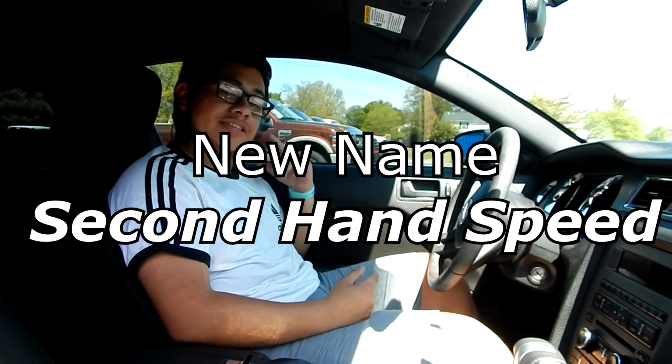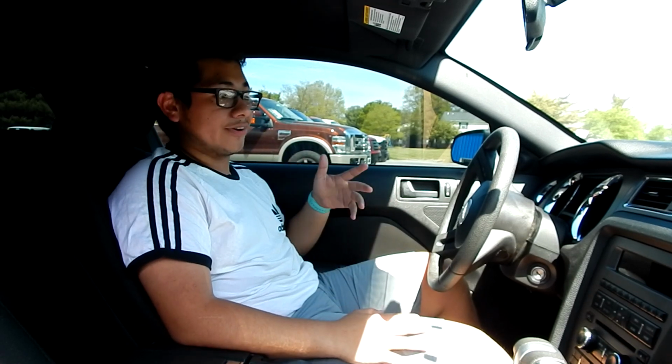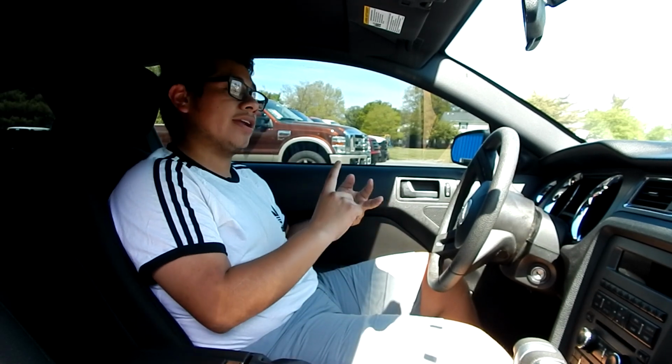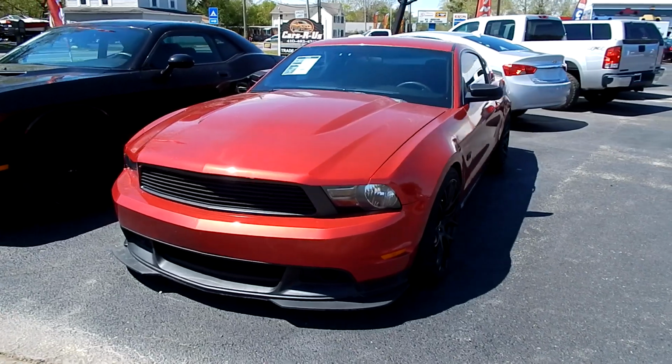My name is Gordon Roblero and today I bring this review of this Ford Mustang 2010. Today we'll be looking at the interior, exterior, and I'll also be doing a drive test, and I'll be giving you my overall thoughts of this car.